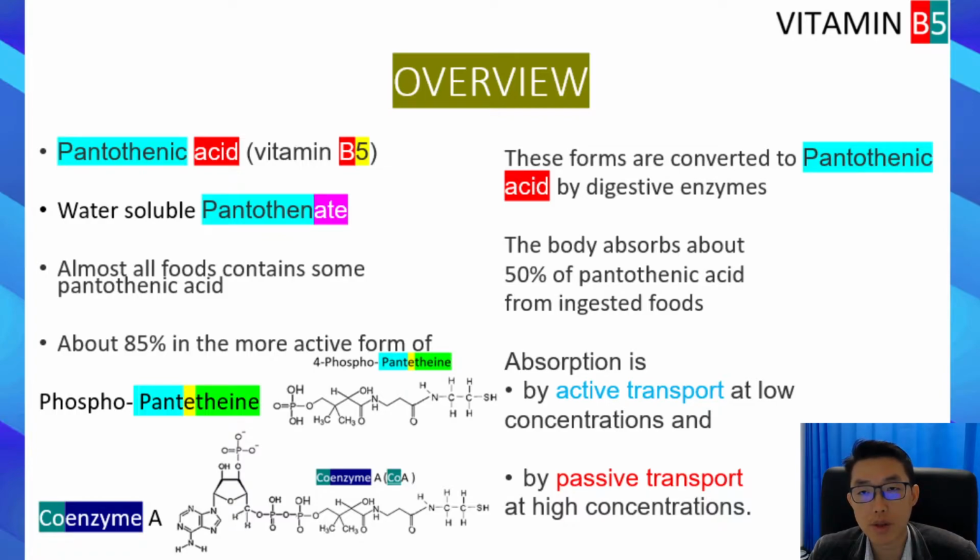First, we will start with an overview. Vitamin B5 is also known as pantothenic acid. It is a water-soluble vitamin, just like other B vitamins. It dissolves in water to form an anion called pantothenate. Almost all food contains some amount of pantothenic acid or vitamin B5. Therefore, it is very unusual for an individual to suffer from vitamin B5 deficiency.